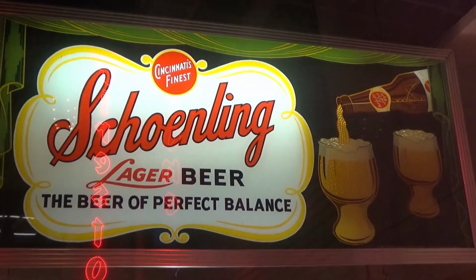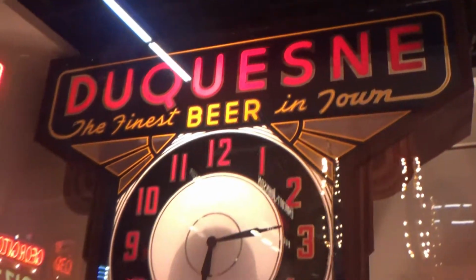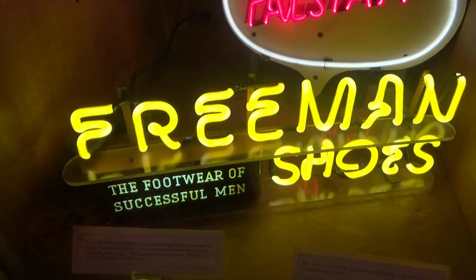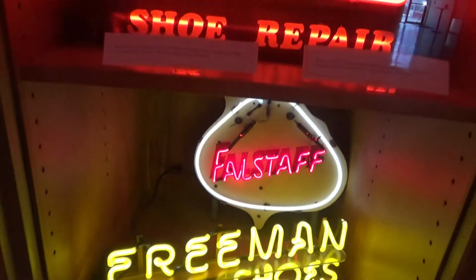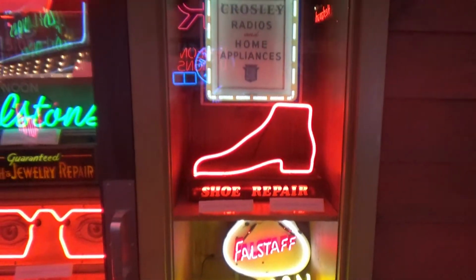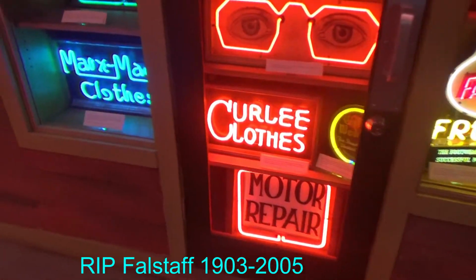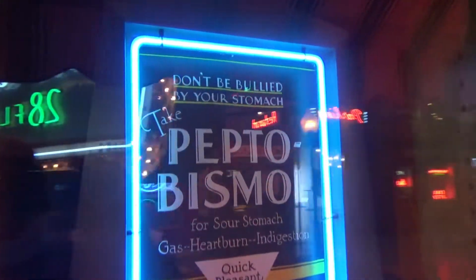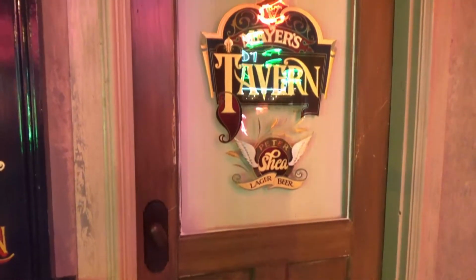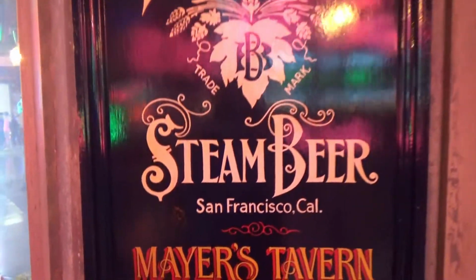Never heard of Schoenling or Duquesne beer. You ever had a Falstaff? That was a beer popular in the 60s and 70s. They went out of business. All kinds of little signs here. Pepto-Bismol. They got this bar's whole door. Wonder what steam beer is.